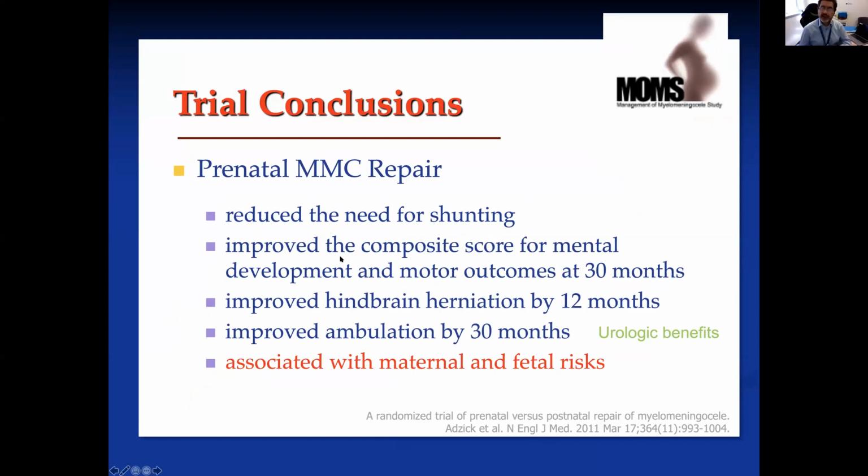We improve the score of mental development and motor outcomes, we can completely revert the Chiari malformation, and also not only the improved ambulation of these babies, now in the moms too, with these older babies in this cohort, it was recently demonstrated urological benefits. So all these are benefits for babies, but of course, there are some risks, and it's mostly for moms and for the fetus, mostly in terms of prematurity.